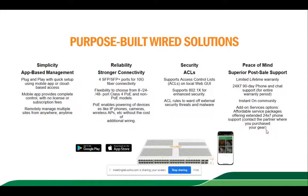Last but not least, we also have peace of mind post-sale support. It comes with a limited lifetime warranty, and as long as the equipment is with the original owner, it is covered under the warranty. Limited lifetime is somewhere around 5 years. Apart from this, we also cover 24 by 7 and 90 days phone and chat support.